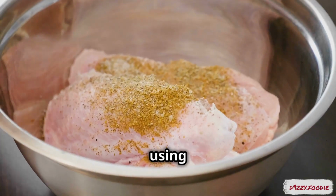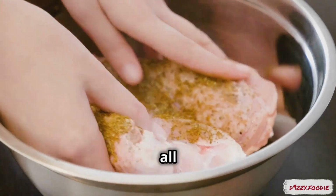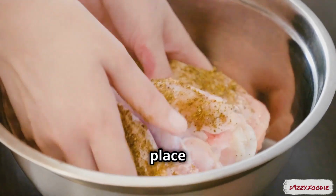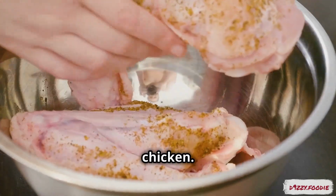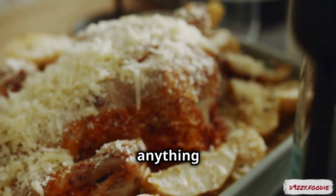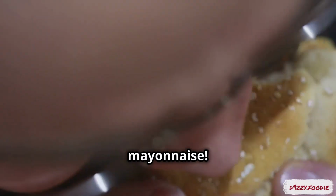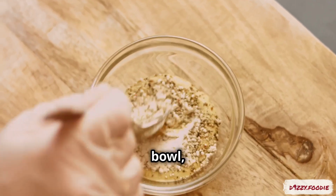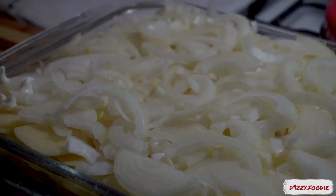The beauty of using mayonnaise in this recipe is that it acts as a binder, holding all those delicious herbs and spices in place and creating a lusciously creamy coating for the chicken. Plus, it adds a touch of richness and tang that you just can't get from anything else. So, don't be afraid to embrace the magic of mayonnaise. In a medium-sized bowl, add your half cup of mayonnaise and get ready to mix in some flavor.